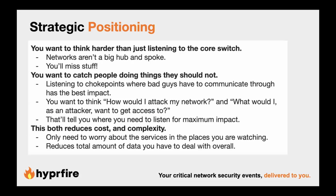Now, strategic positioning. This has to do with how to best tune your NDR, essentially. You'll want to think about more than just slamming an NDR into the core switch that you've got, right? So generally, your organization will have a switch that's just outside of the gateway or the firewall, or even just back from the DMZ, which will have the sort of core location where basically all of the network connects to. Usually it's like a big Cisco or something, or a Fortinet or something like that, right?